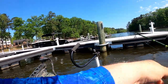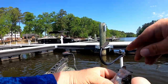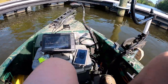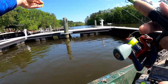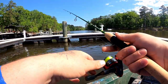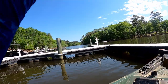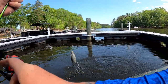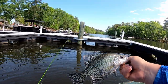There we go. Strong fish. Ain't as big as the other one, but still a nice fish. Yeah, this one over here is stacked with fish, honestly. Another keeper in here, like another male. A nice one.